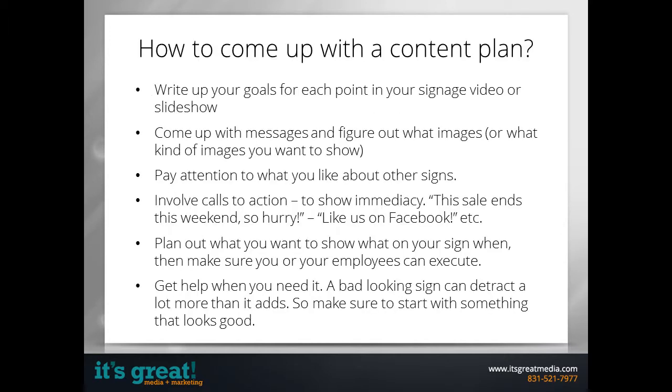So, how to come up with a content plan? Write up your goals for each point or slide in your signage video or slideshow. Come up with messages and figure out what images or what kinds of images you want to show. Pay attention to what you like about other signs. Involve calls to action to show immediacy, like this sale ends this weekend, so hurry, or like us on Facebook, etc.